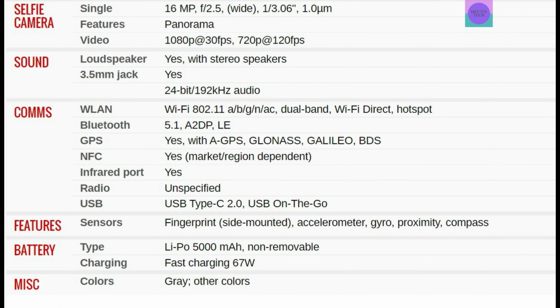Let's talk about the selfie. The selfie camera is also the same one. I mean, what is Xiaomi doing? They've just changed the chipset and the charging speeds. Damn. Okay. So the selfie camera is also the same. That is a 60 megapixel f/2.5 wide aperture. The selfie camera video is kept at 1080p 30 fps.